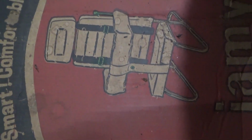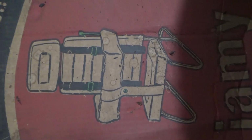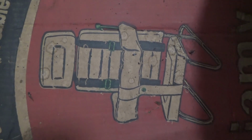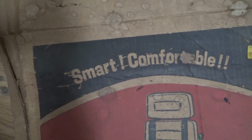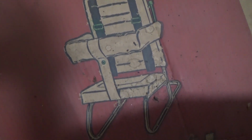Look, my old car seat box is down here. Can you believe they used to drive with these things? Yeah. I don't know, but that is wild. Is that yours? That was mine. Smart comfortable. Look at that thing. So not safe. Hey, but we made it work.